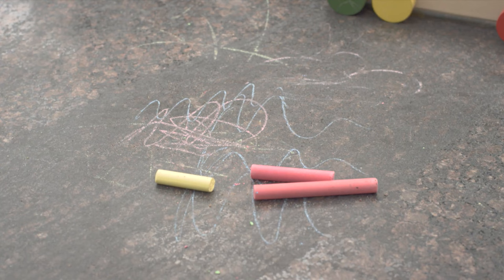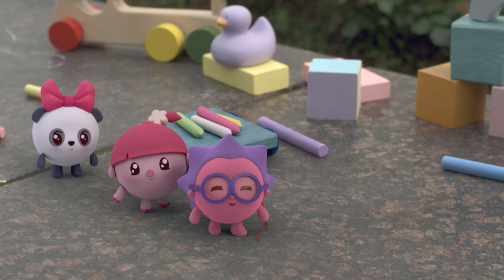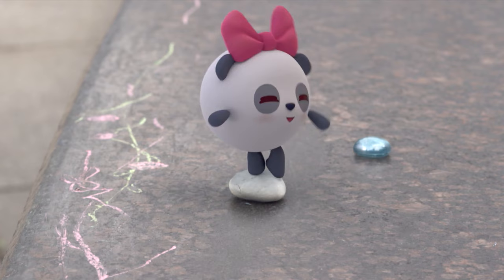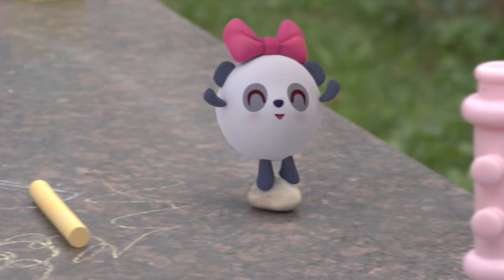Hello, children. Hello there. Are you playing outside today? We're going for a walk. Yes. Hooray. Oh, Pandy, you're so good at jumping. I know. And I'm good at spinning as well. See? That's amazing. It is great to be outside. There is so much more room to run and play. Not like being indoors.